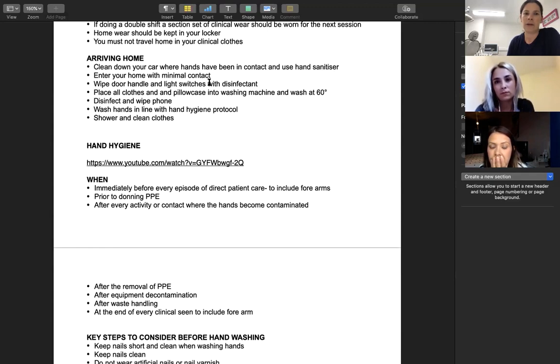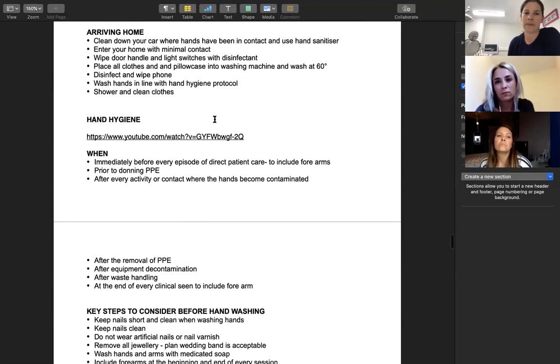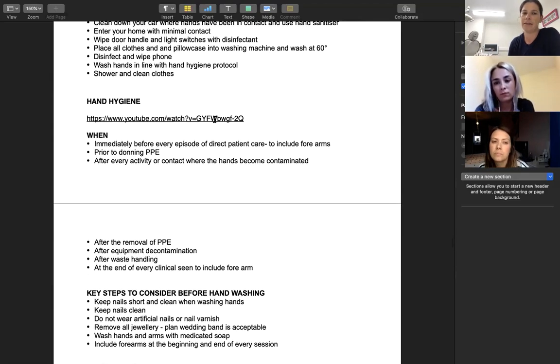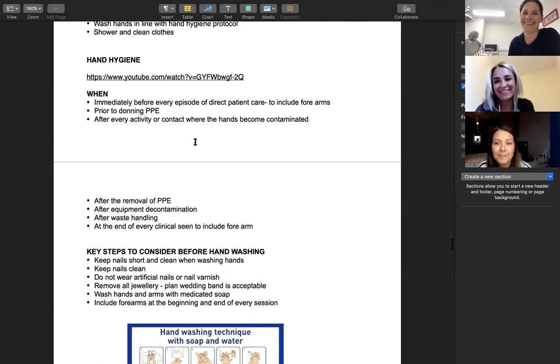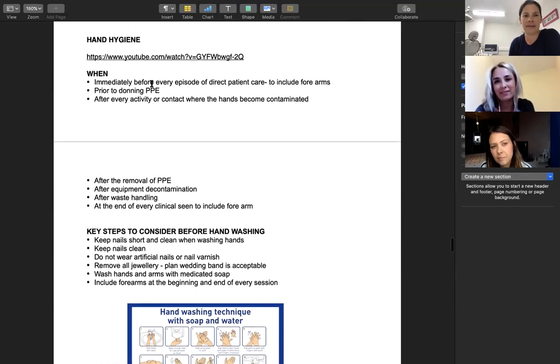Enter your home with minimal contact. Wipe door handles and light switches with disinfectant. Place all clothes and the pillowcase into the washing machine and wash at 60 degrees. Disinfect and wipe your phone. It's all contact. You need to think about what you've touched. And then wash hands in line with the hand hygiene protocol. Shower and then put clean clothes on, and then you're ready to hug your child, everyone.